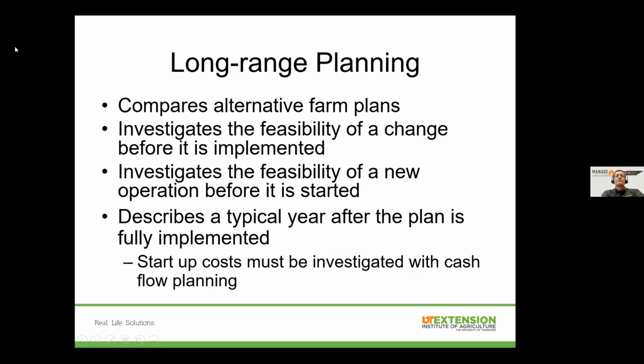Long-range planning within that whole system, whether it's going to be using that FinPack program or some Excel, we all compare long-term alternatives. We investigate some of the changes ahead of time. Is it going to be feasible to make those changes? Having it done on paper is a good step. It gives you a good basis to move forward. Now, again, it all comes back to the data that we have going in. The cleaner the data, the cleaner and more detailed the results coming back. So again, if it's going to be a startup cost, we want to make sure that we investigate that with some cash flow planning as well.